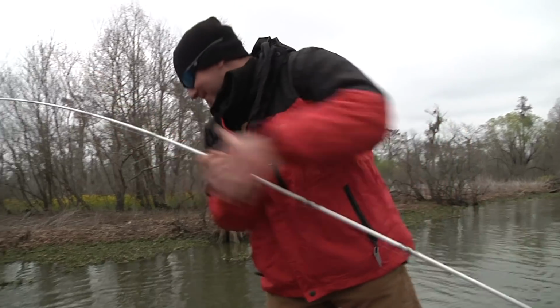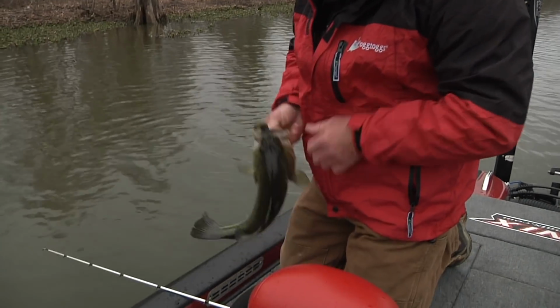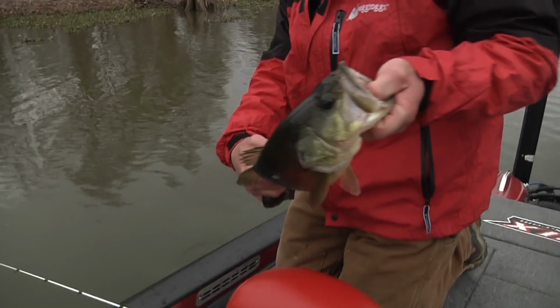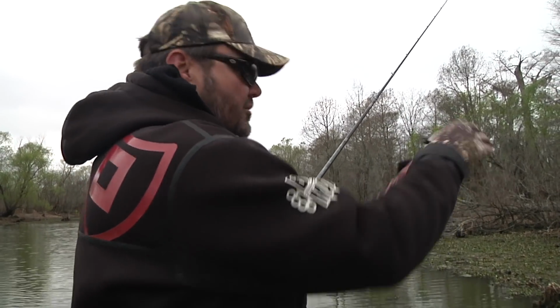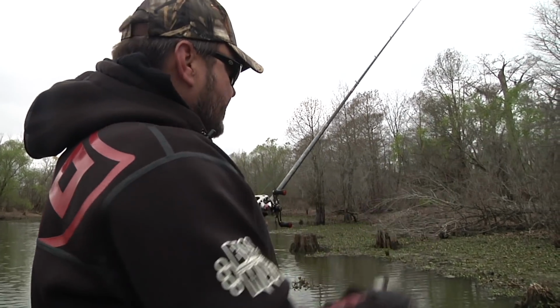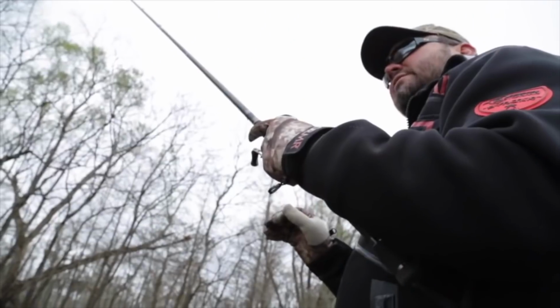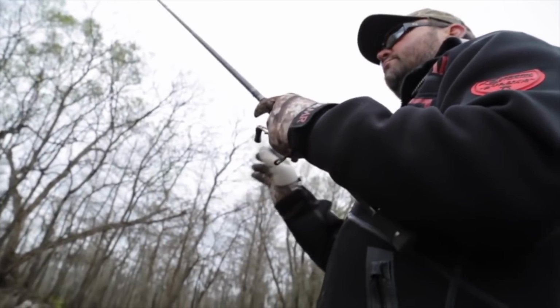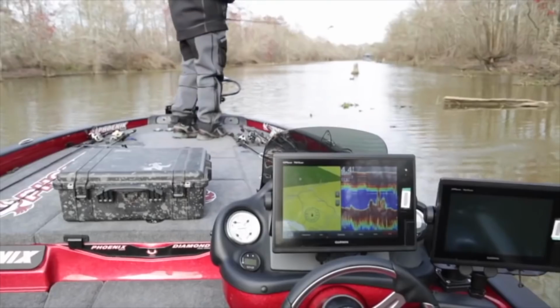Come on now, come on, get him in here. Pretty sure he's hooked in the roof of the mouth. Nice fish. They don't seem to be in the thick, in the lilies. They seem to be out front, just on wood, little scattered patches of grass that are out just a little bit deeper. But it seems the main deal is just fishing dead slow and hitting everything.